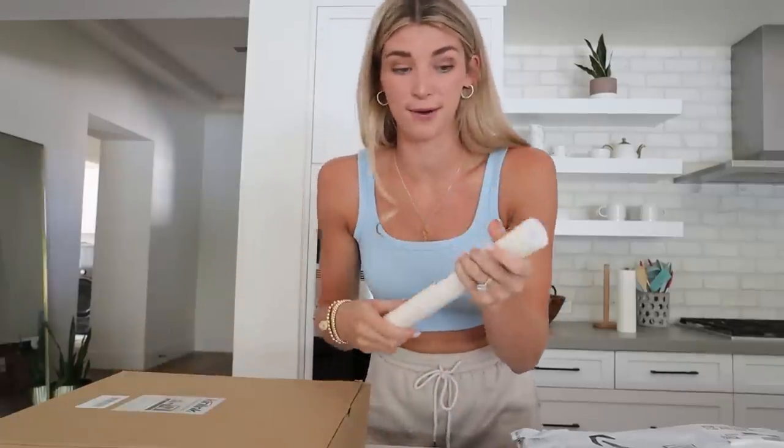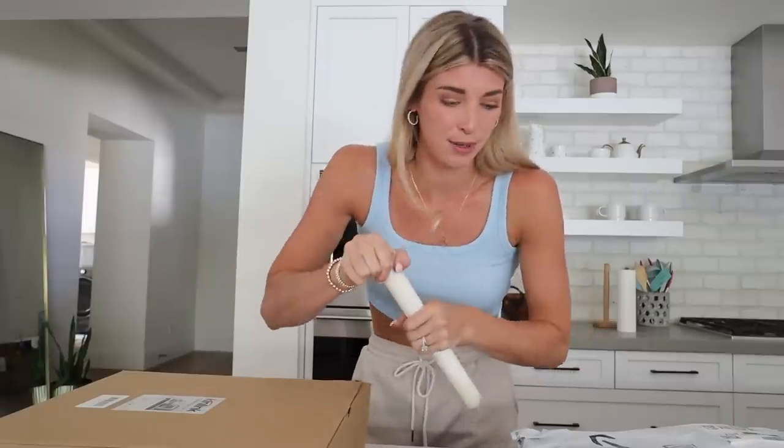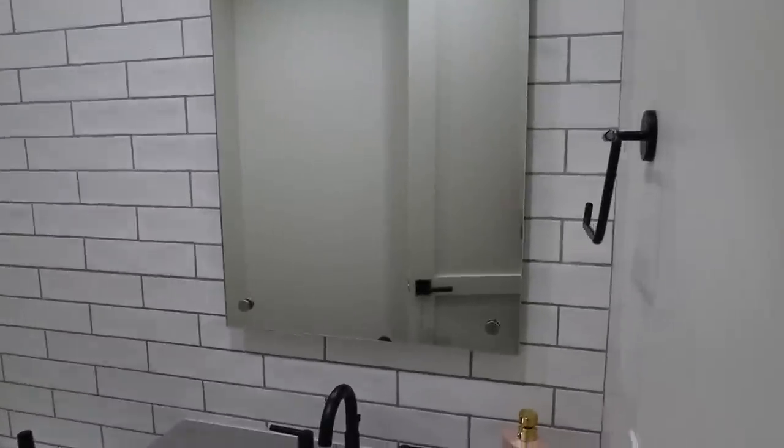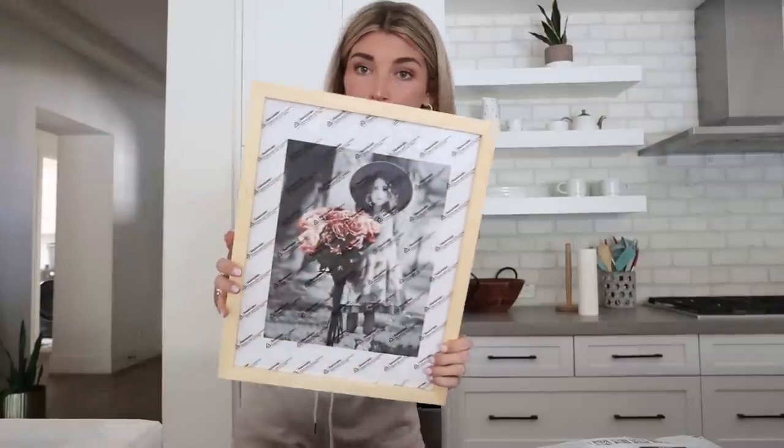So these are picture frames, and then these are what goes in the picture frames. So let's hope this is even good. I wanted to like put these up in my bathroom just because I feel like the bathroom needed a little something. I'll show you guys. Okay, so this is a bathroom. It's super, super plain. I was gonna put them up maybe on this wall or that wall. I'm not sure yet.